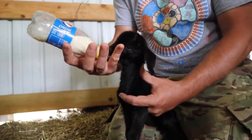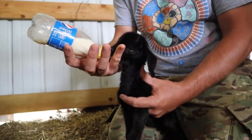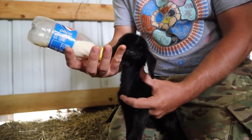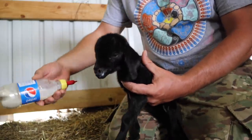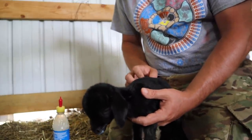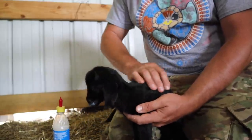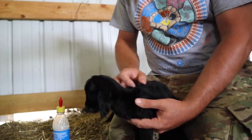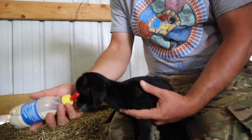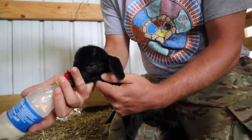And we'll feed her colostrum at least probably for a day or two. And then we'll switch over to just some milk formula. But hopefully, with the grace of God, the mama's milk will drop, and she can start getting her mama's milk. I don't have another goat that's in milk or freshened that will take the baby right now. Or if we did, you could just put this baby on another mama. It's not an easy task to do, but it can be done.